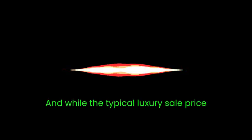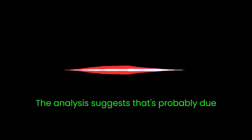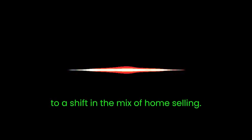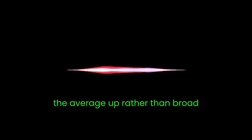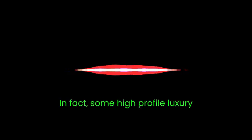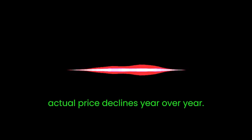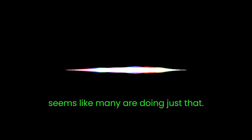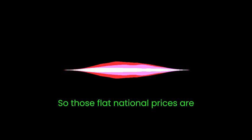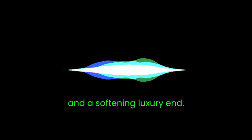And while the typical luxury sale price might look like it's up in some reports, one source said plus 6.5% year over year, the analysis suggests that's probably due to a shift in the mix of homes selling. Like maybe fewer lower-end luxury homes are selling, pulling the average up, rather than broad appreciation across the board. In fact, some high-profile luxury markets like San Francisco saw actual price declines year over year, about 2.2% in Q1. Luxury buyers can afford to wait, and it seems like many are doing just that. So those flat national prices are really a mix: constrained entry-level, kind of moderate mid-market, and a softening luxury end.